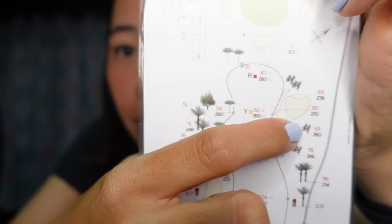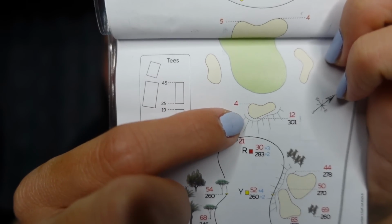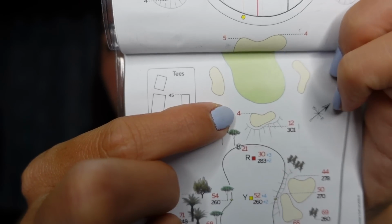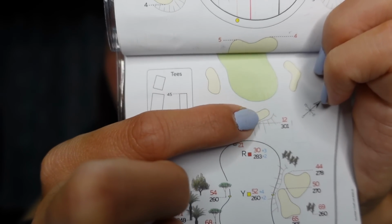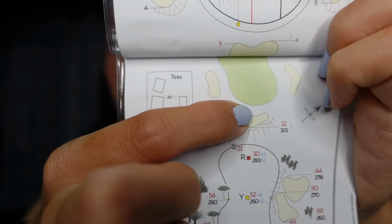So if you realize, all the trees and all the bunkers are always marked, so you know exactly how far it is to carry these bunkers as well. So for instance, what this means, if you see here 4 yards, so let's say it is 65 to the front here, anything 4 yards short of that is going to be in the top front of this bunker. So that's what this means. So 61 yards is to the top of this bunker. So if you have a 65-yard shot, 61 is going to be to the top of the bunker. Anything 70 yards and above is safe.